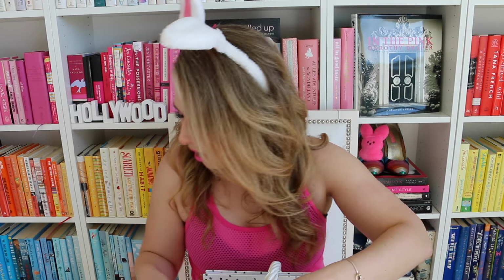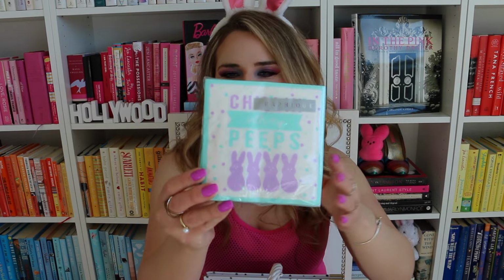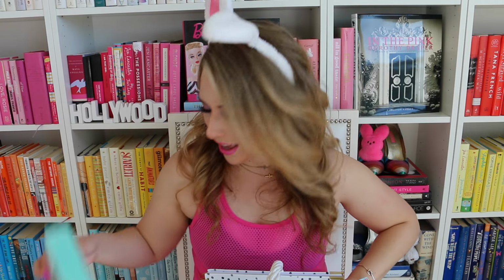Okay, on to the next. So I got these little napkins from Marshall's, and it says, "Chillin' with my peeps." How cute are those? They were $2.99. I get most of my seasonal stuff, hair in the lipstick, oh, glamming so hard problems. Anyway, I got all of my little cocktail napkins from Marshall's, and I think that it just adds a little something special.